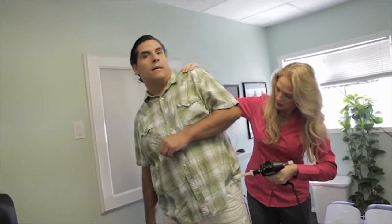After an adjustment, I feel a difference right away, and if not right away, it'll be after a good night's sleep. I'll wake up the next day and I'm better. As the bones, tendons, and ligaments start to heal, your bones actually stay in place better, and we don't have to see you as often.